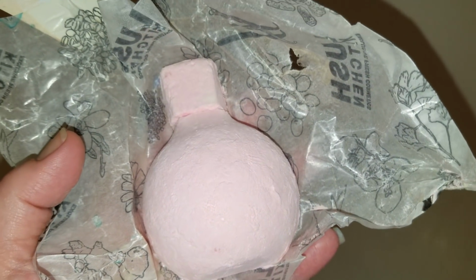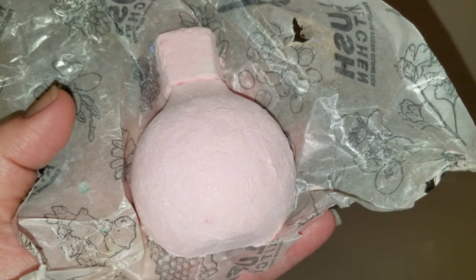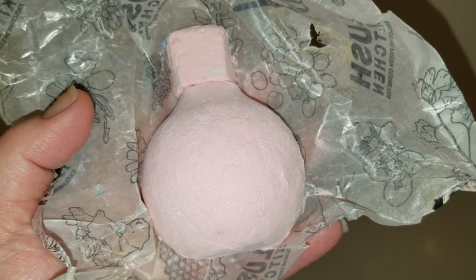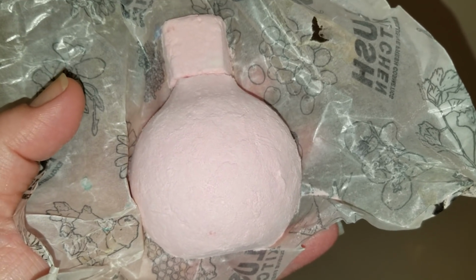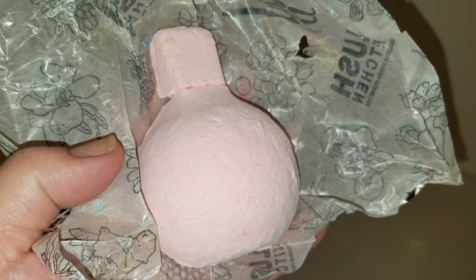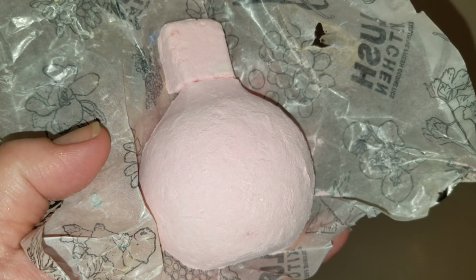Okay guys, I got a Lush balm here for you tonight. This here is the Balm Perion. You will be able to purchase this week in the kitchen. This upcoming week, this is going to be available for you guys in the kitchen. This is what it is. Nothing more, nothing less. A very plain, ordinary, pinkish color type bath bomb.